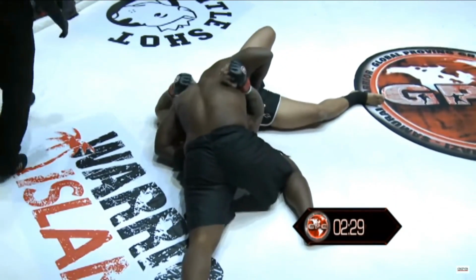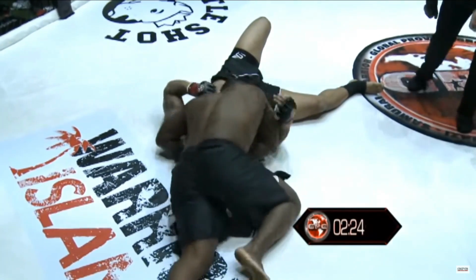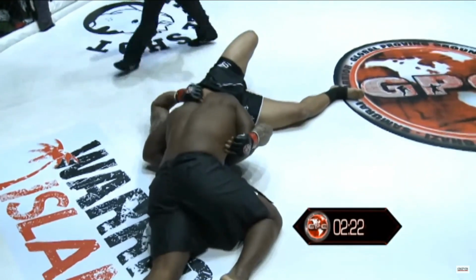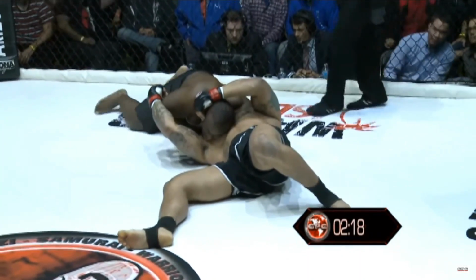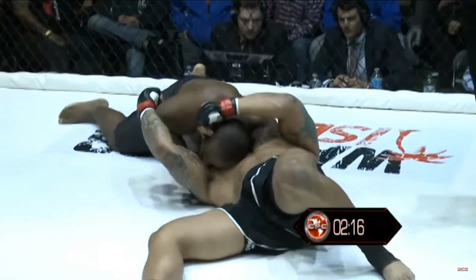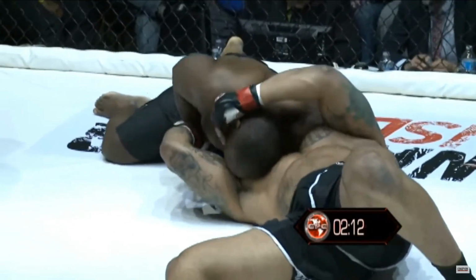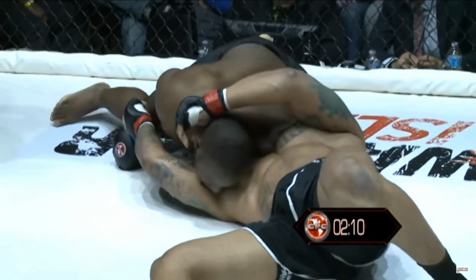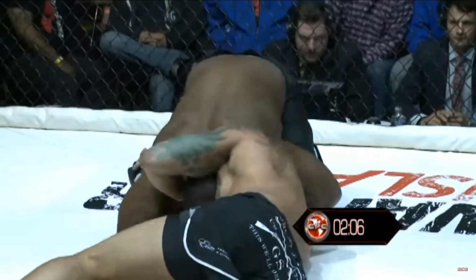You can see Graves circling to north-south, looking like he's looking to set up that north-south choke, but you'll notice Hood's chin is not yet notched in on the ribs, making this very ineffective here for Shelton Graves to apply that choke fully. But when you're 260 pounds, it doesn't take a lot of proper technique to smother somebody out with a choke. Definitely an uncomfortable position for Lorenzo Hood.